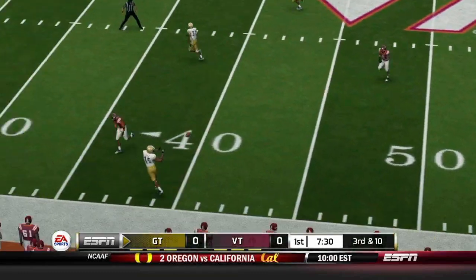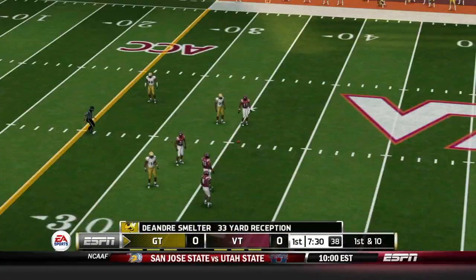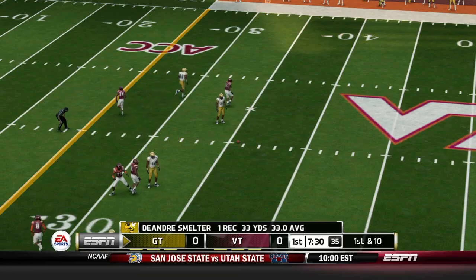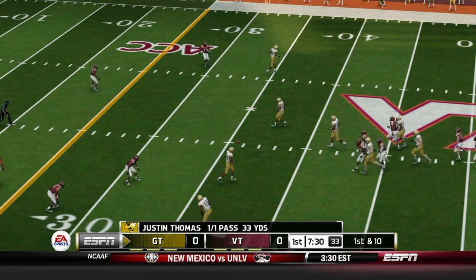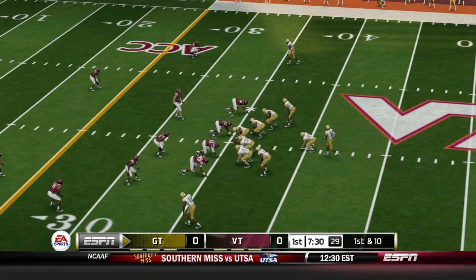He goes downtown. Big catch there as they knock him out of bounds. When you blitz, you're leaving your corners on an island in man coverage. And if those guys can't keep up with their man, you can give up some long completions like this one.